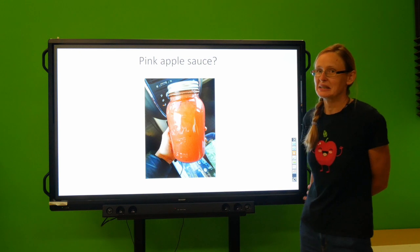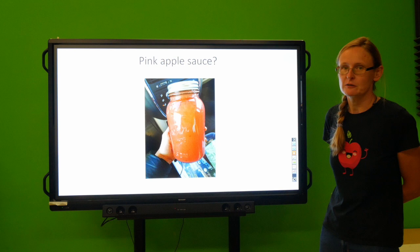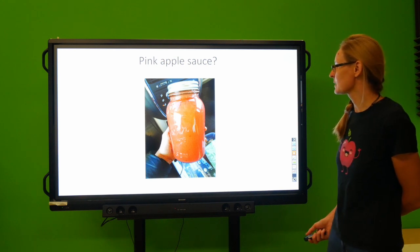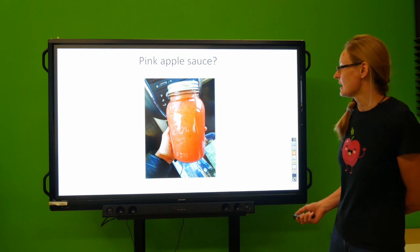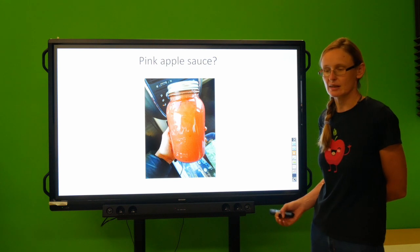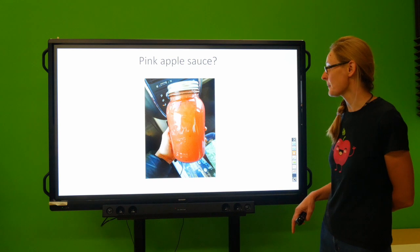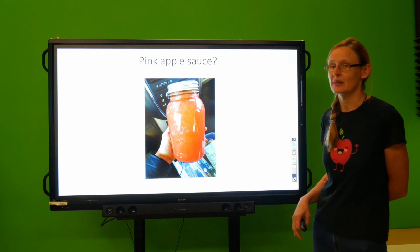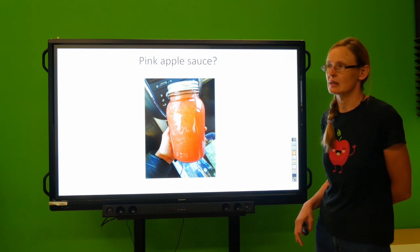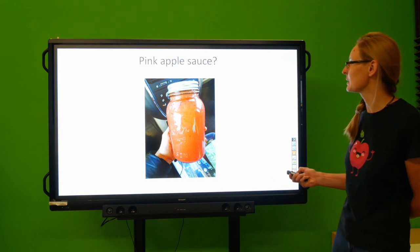Pink applesauce. So yes, you can make a pink applesauce. Those pink and red fleshed apples, of course, will make a pink applesauce. This is a gifted applesauce I received in New Mexico. But you can also make applesauce with red-skinned apples, like the Red Astrakhan apple that was grown here in the Sedona area. If you cook that down with the skin and then strain the applesauce, the redness of the skin will strain into your applesauce and will make a pink applesauce as well.